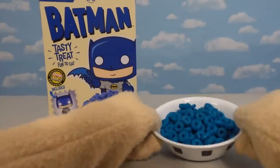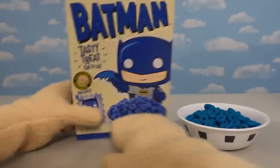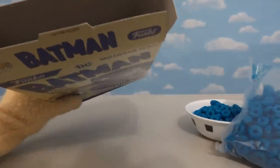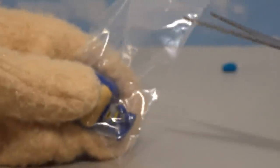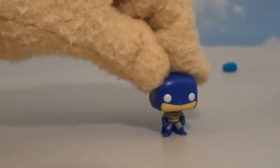All right, so now that we've taken a look at the cereal, let's take a look for the prize, all right. So let's pull the cereal out of here. And, ooh, there he is way down there. Aw, cool. There's Batman, get out of here. Let's cut open this little baggie here and get this guy out. And there we have the little Batman! Aw, oh, cool, look at him.